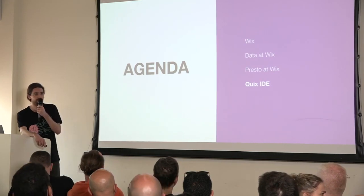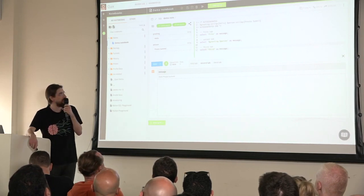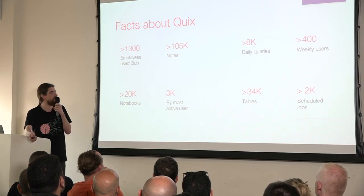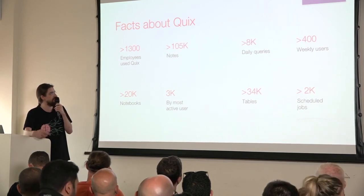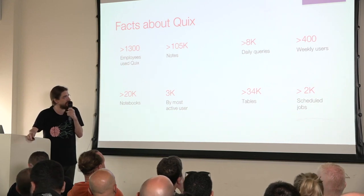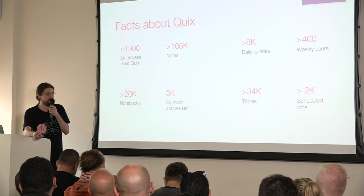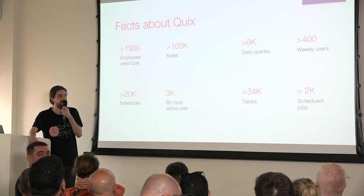And the next thing I wanted to cover is the Quix IDE that we have developed. A few facts about Quix. It's used by more than half of the employees at Wix. It's a notebook manager, and Wix employees created more than 100,000 different nodes. We have 400 weekly users, with many daily queries initiated from Quix. We use Quix to manage scheduled jobs, and those scheduled jobs and all Wix users have created more than 3,400 different tables.